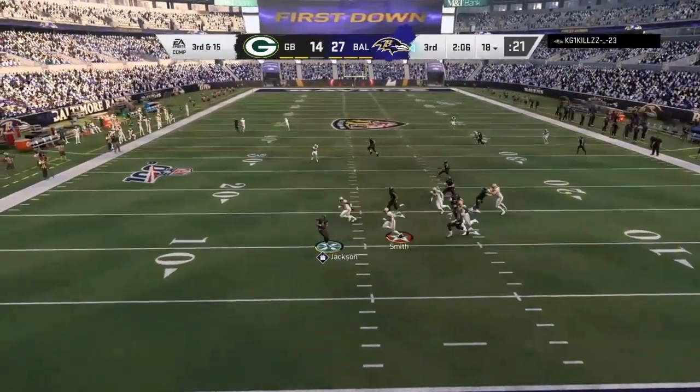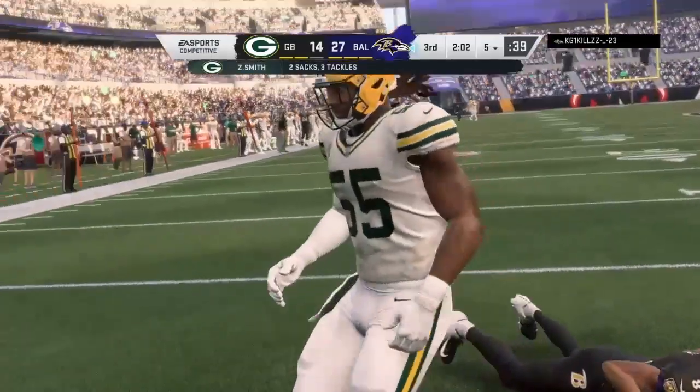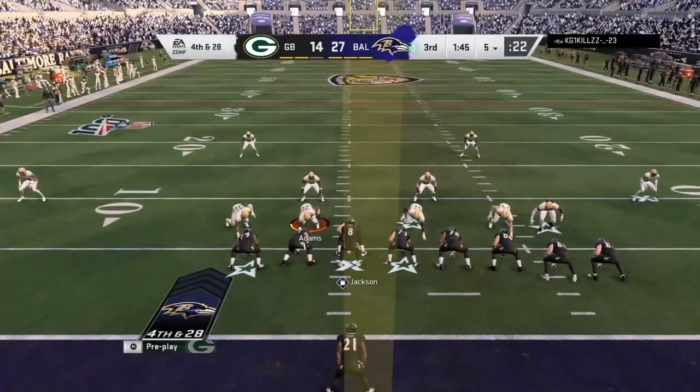Jackson. Buying time to his left. And a big loss here as he's taken down. Zadarius Smith picks up his second sack of the afternoon.